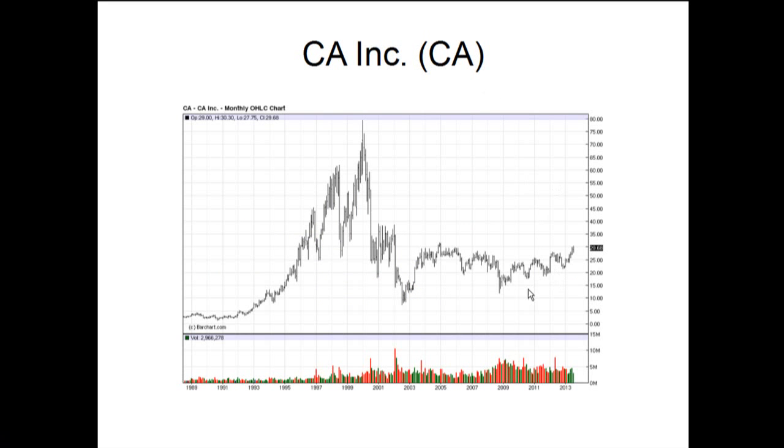Ticker symbol CA, building a fantastic base where my mouse is here. Significant downtrend broken, the gradual downtrend where my mouse is broken, and it looks like it's turned up from here. If you draw a line across the top from 2004 onwards, you can see this action is breaking out of that flat top triangle. Wouldn't be surprised perhaps to see a shakeout, but there's nothing to hold me back from being long this stock.